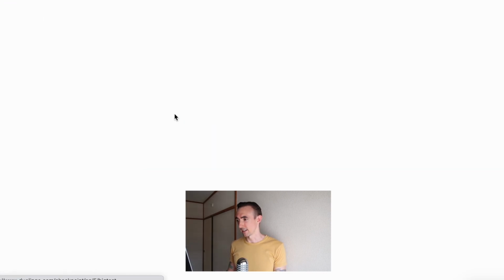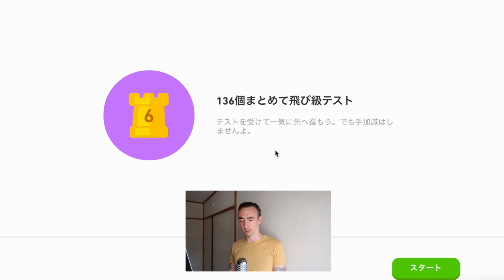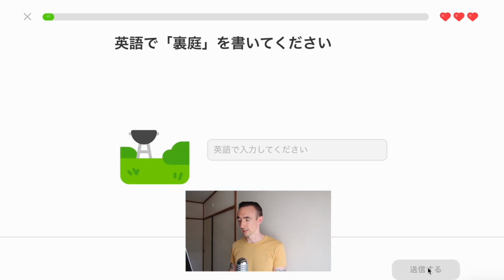Okay, let's go to level 6 and see what that is like. That seems to be the hardest level we can get to at the moment. Perhaps there are some more difficult levels, but I think we need to complete some of these first before it lets us do that. So we're still getting some words that are very similar in English and Japanese, so it's very easy to translate. Now it's actually asking me to type in some English. So it's the first time we've seen this type of question. And it's saying back garden. So hopefully I can get this one.